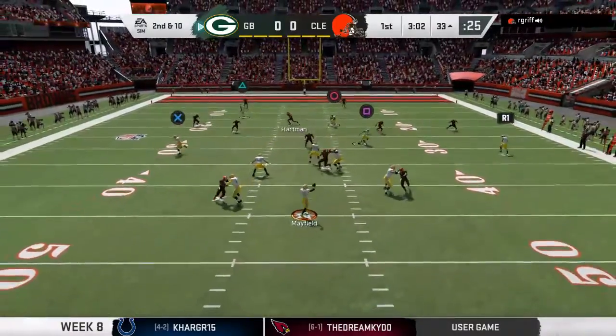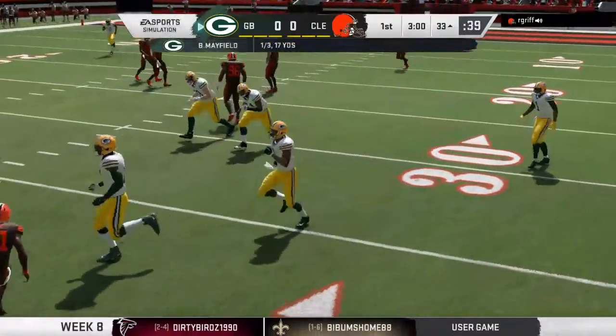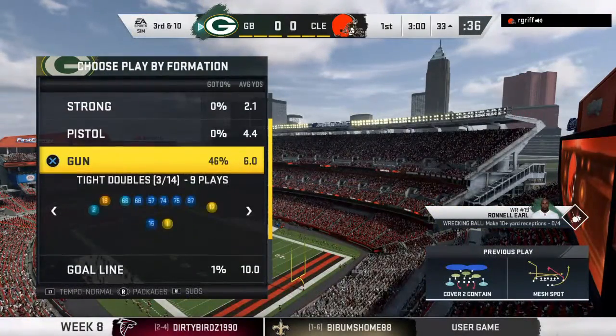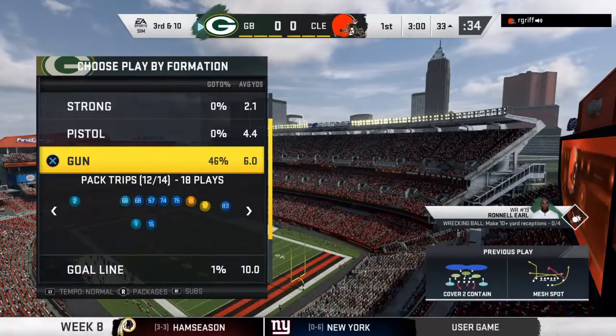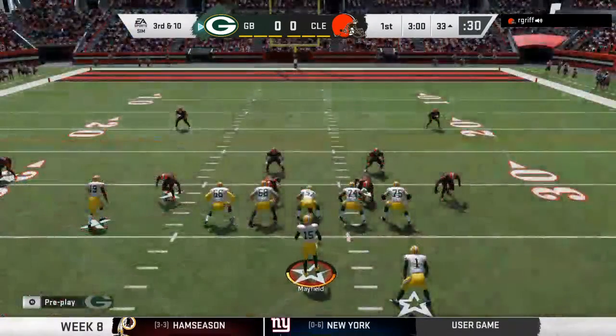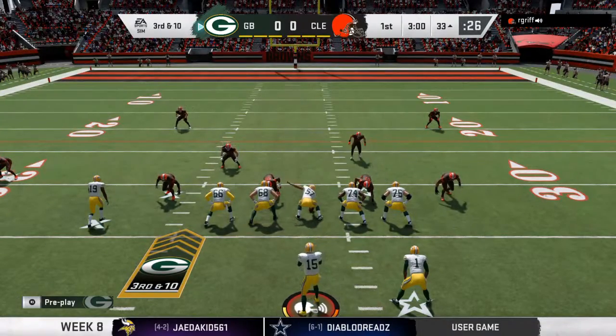Mayfield looks to throw. And his pass incomplete. Denzel Ward, Pro Bowler as a rookie, there to bat that one away. And that's twice now already in this first quarter that he's been able to knock a ball away. They're going to need that from him and plenty more if they want to slow down this passing game. Thus far, though, he's been a ball magnet.